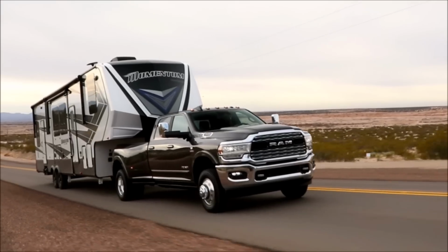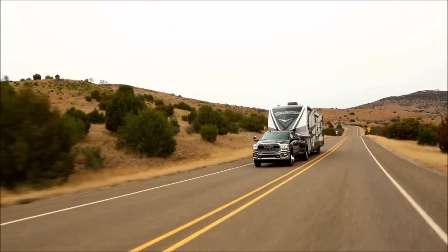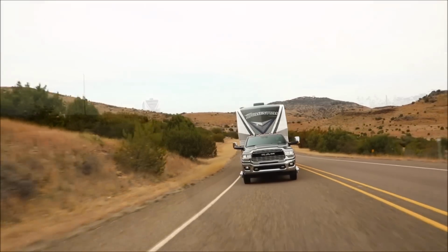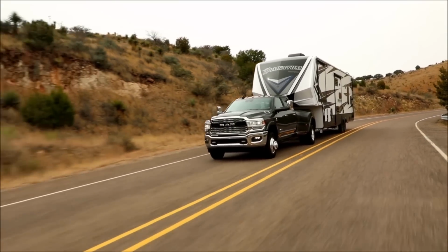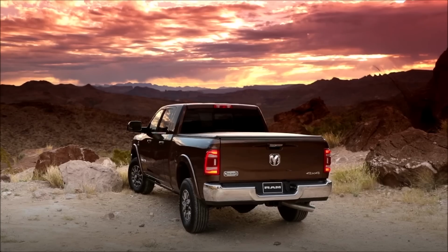Trailer sway control is part of our electronic stability system, and if you're driving down the freeway and you start to get that wobble left and right that sometimes happens with trailer loads, the stability control will come in and apply the brakes such that it will stabilize the direction of the vehicle. These are just some of the safety and security features available on the 2019 Ram Heavy Duty truck.